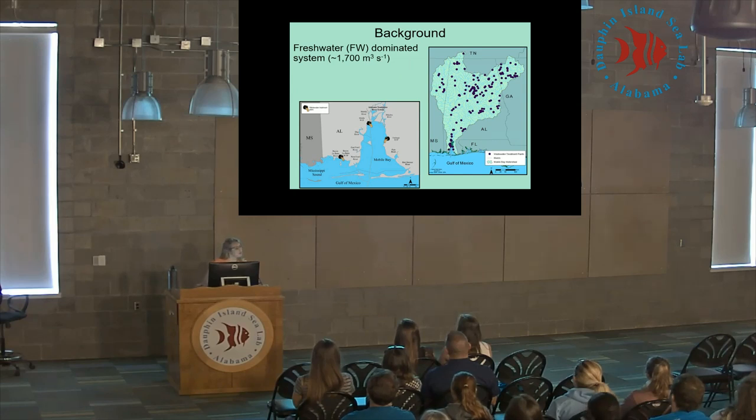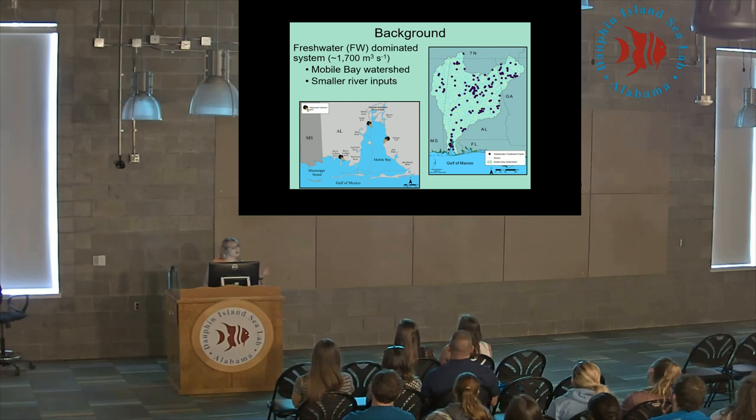And here on the northern Gulf of Mexico, we have Mobile Bay, which is a freshwater-influenced system. And here we have the Mobile Bay watershed with the purple dots indicating major wastewater treatment plants within the system. So we can see that we can possibly get nutrient and microbial inputs from the watershed, but we also have local, smaller rivers discharging into our system and wastewater treatment plants that can both also deliver nutrients and microbes to the system.